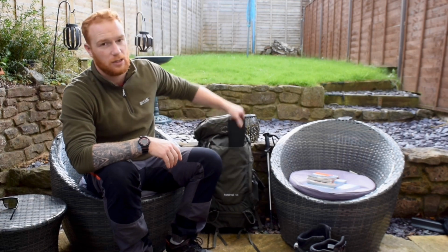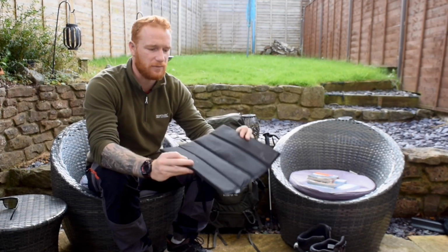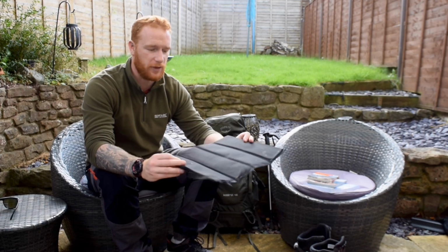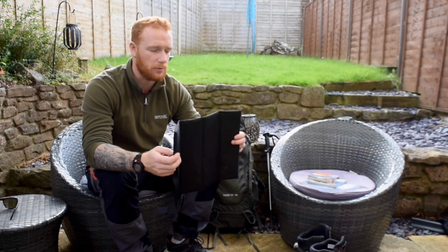I have got a sit mat here, so it just folds out and you can sit on it. Keeps your bum dry. I normally kept it in the vestibule of the tent. When I'm getting in and out, I've got somewhere to put my feet so that my socks and my feet don't get wet or muddy. It gives me somewhere to sit as well.